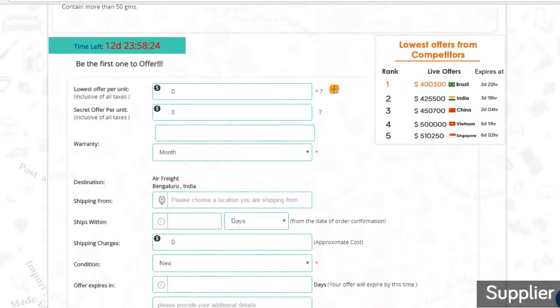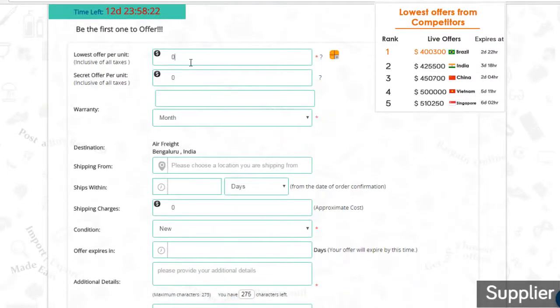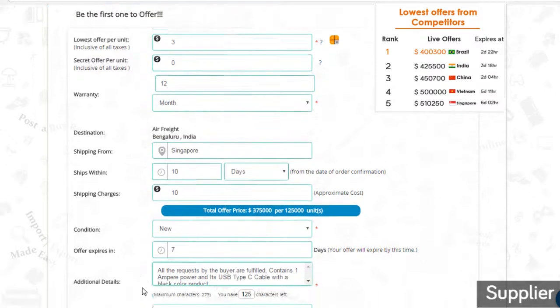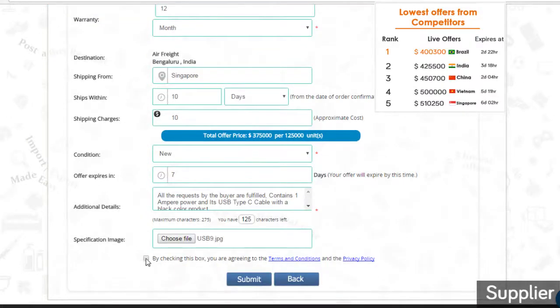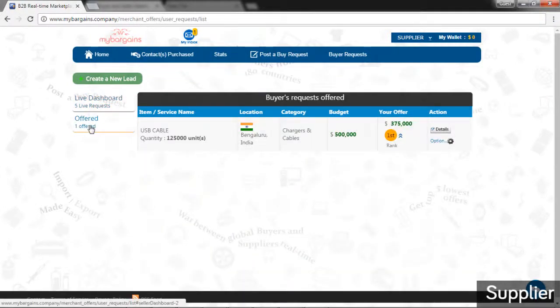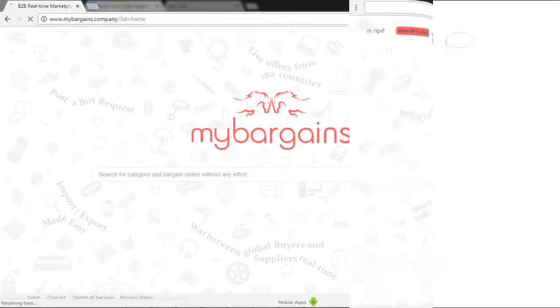Suppliers can see live offers from their competitors too, although they can't see the competitor name. As you can see on the right side, there are the top 5 lowest offers from their competitors. This will prompt the suppliers to give the best price and take advantage of the lead. Supplier can check the live offers real time.